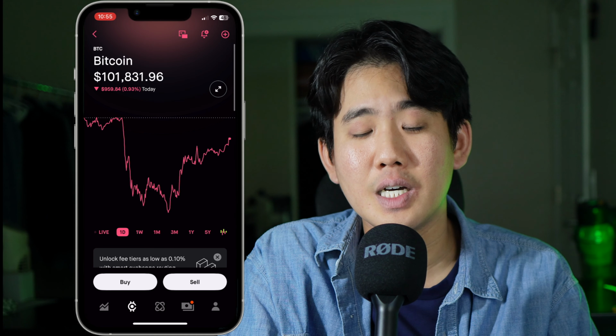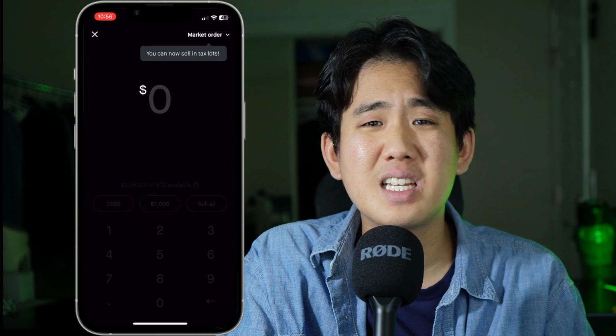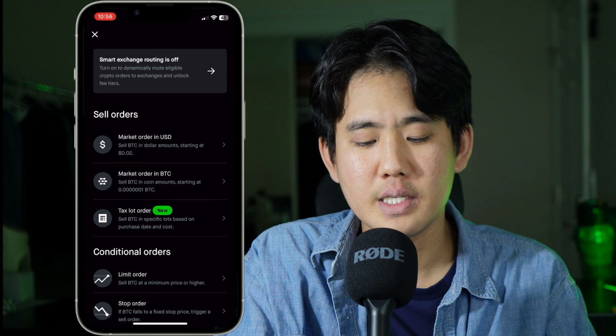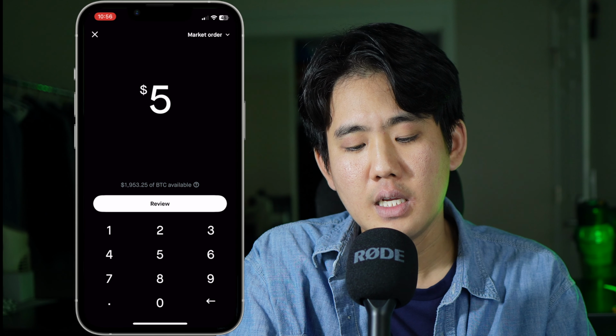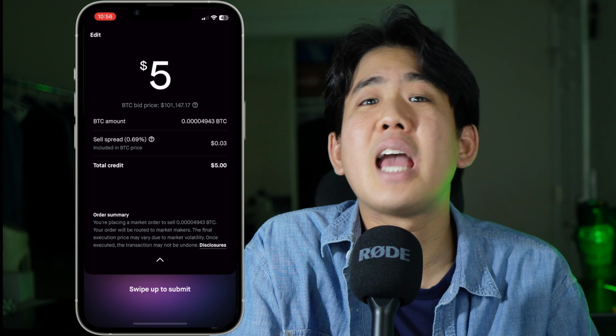But now let's say you want to sell some Bitcoin. What you're going to do is click on this sell icon right here. So click sell. And it's going to be pretty much the same thing. You're going to click on market order, and you're going to click on market order in USD. And you're going to click on $5. Let's say you want to sell $5. You're going to click on review here. And then you're going to swipe up to submit, and that's literally how you sell Bitcoin.